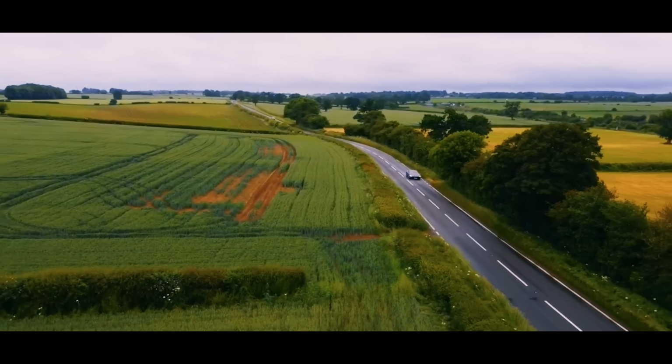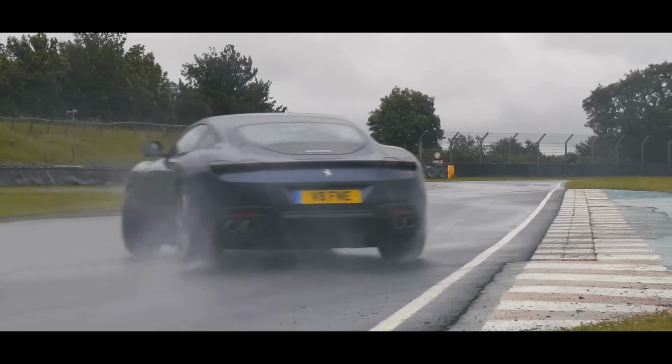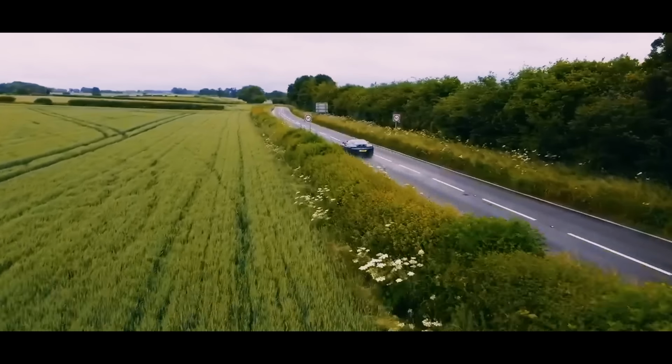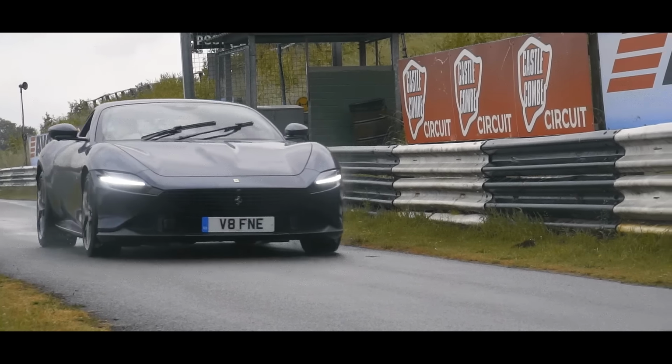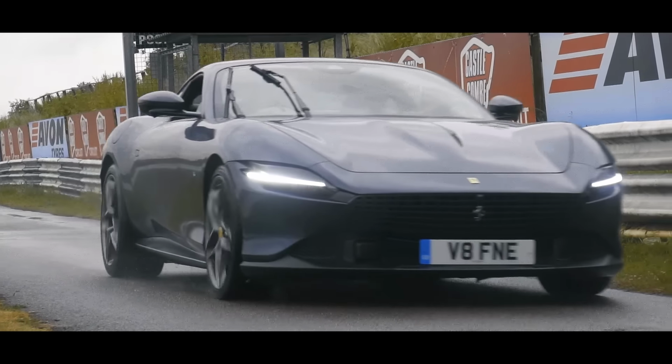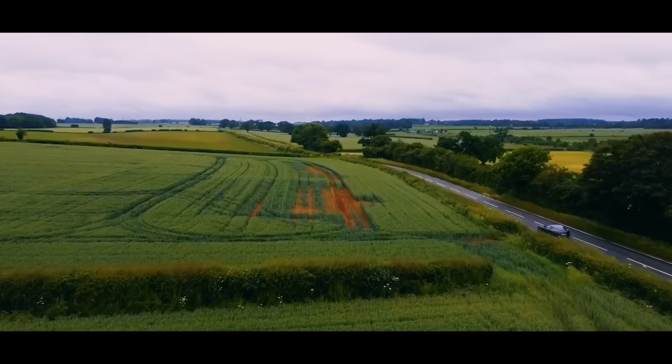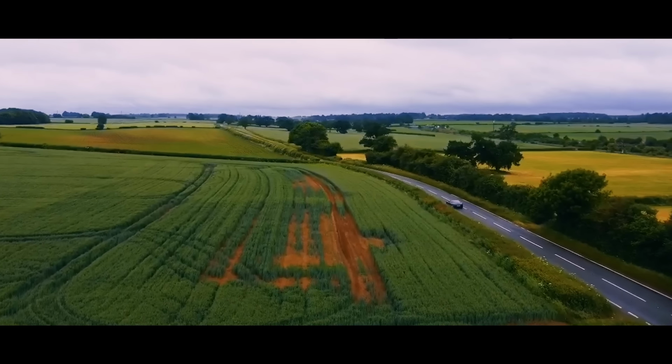So that's the Roma, a performance weapon, yes. But a sophisticated Grand Tourer that, despite the appearances of a supermodel, doesn't make it look like a plonker on the first date. It's a car that anybody can drive well, regardless of the weather. And perhaps most importantly, drive it comfortably, which is the essence of a Grand Tourer.